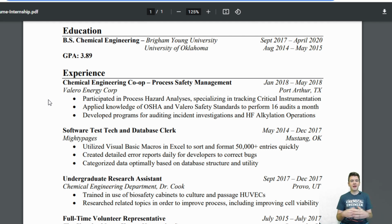Then you see here, I have my first real work experience. And so I put that chemical engineering co-op right there at the top. And I have 3 bullet points about it. You see, one of them has a number, a statistic. I did 16 safety audits a month. The other 2 have some buzzwords: process hazard analyses, critical instruments, HF operations. These are things that mean something to the other jobs I was going to apply for.